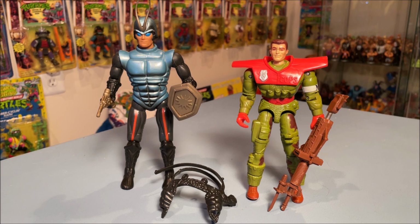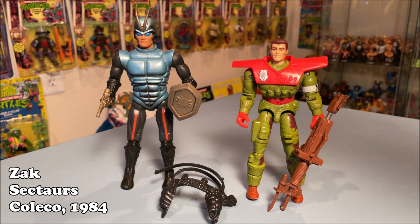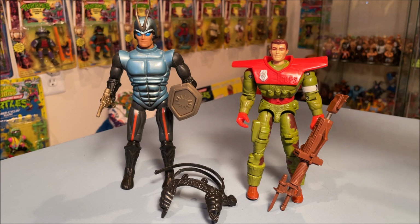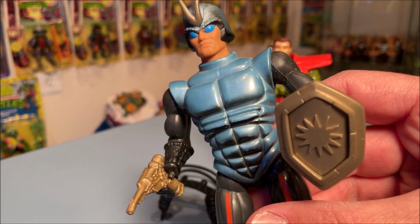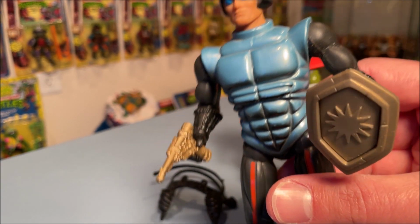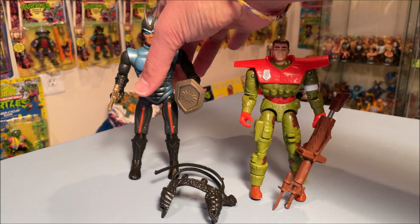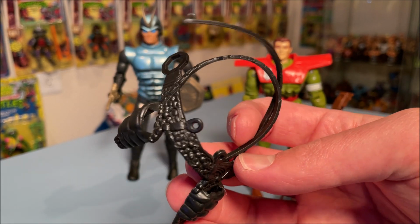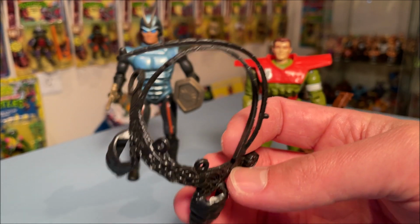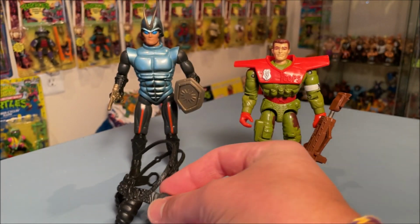And here are a couple items that I picked up at the show. First is Zach from the Sectars line here. Coleco 1984. And he's in actually pretty good shape. He came with his shield and his gun. He also came with a larger gun, but it doesn't have that. He came with this holster, but on closer inspection, I don't even think it's his. So I tried to get this thing on him, and I did not win. It would not go around his waist.